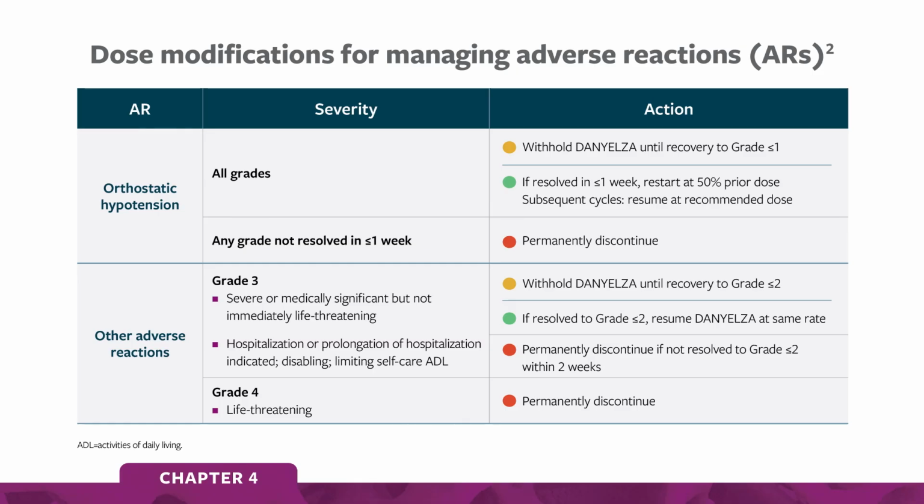For any other adverse reactions, manage based on severity as shown here. Permanently discontinue DANYELZA for grade 4 reactions or grade 3 ARs that are not resolved to grade 2 or less within 2 weeks. Refer to the DANYELZA full prescribing information for additional guidance on managing these adverse reactions.